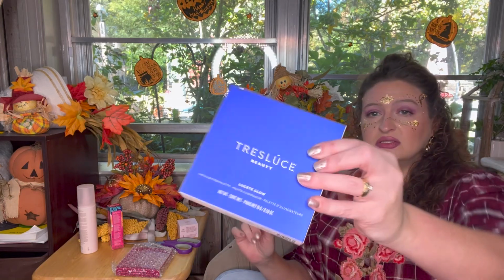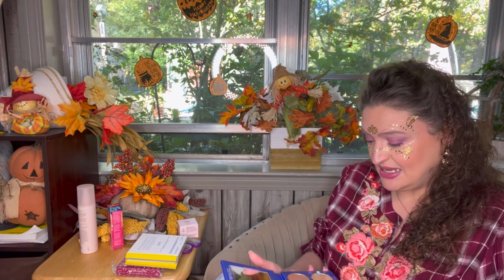Vitamin E and Mexican blue agave deliver a unique softness as you layer on each shimmery shade to create the most illuminated look. The MSRP on this is $26. So it's a glow palette. Y'all know I love the glow. I can never get enough of the glow. I don't even think I put any glow on today because, hello, I've got gold foil on my face. I didn't think I needed it.